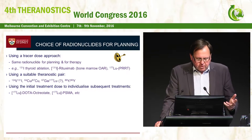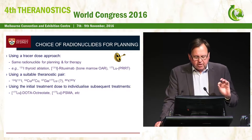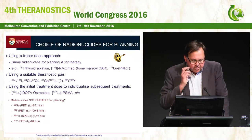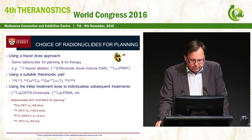The third option you've got is to just use your initial treatment dose to individualise all the subsequent treatments. This is particularly attractive because you don't have to do any sort of planning scan, and planning scans can be very time-consuming and difficult. So you'd imagine doing this for your dotatates, your PSMAs, for example.